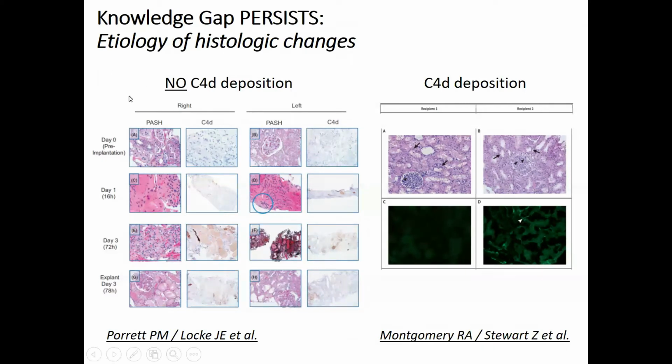I will not walk through all of these panels today in the interest of time, but of course, please do see the paper for more detail. We found evidence of thrombotic microangiopathy in our porcine xenotransplant bilaterally. Importantly, we found the TMA on H&E stain.